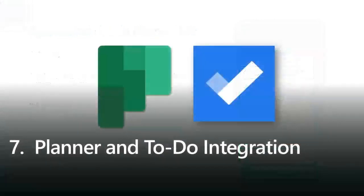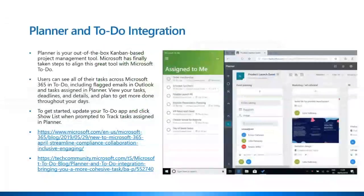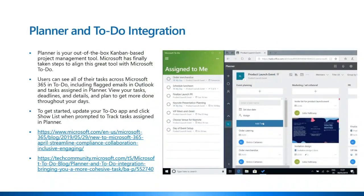I still think you should become familiar with that application because there's a lot happening around To-Do and Planner. So further integrations between the two of them is really what I just described. This is kind of the future look at this, and you can see from the animated image here that as people are adding tasks inside of a plan, it automatically rolls to your mobile view. So you'll instantly see as tasks are assigned to you. It's just going to be a really powerful integration.